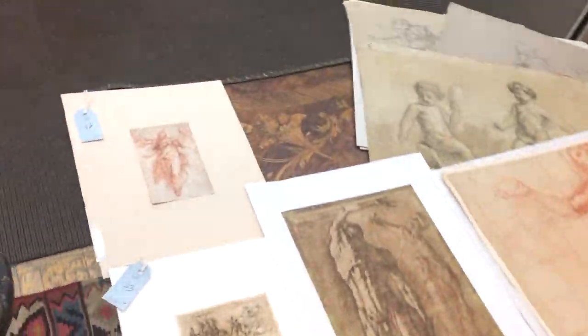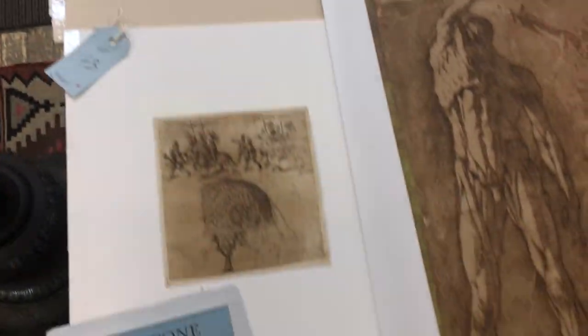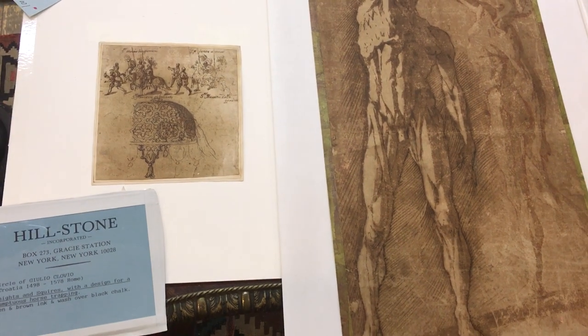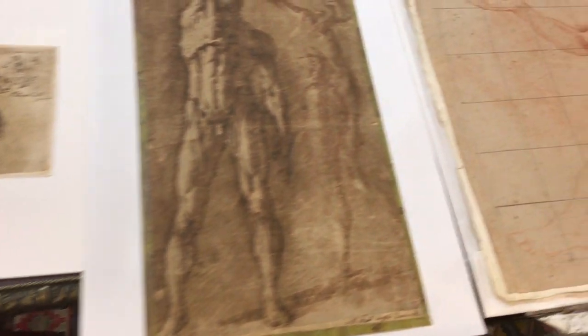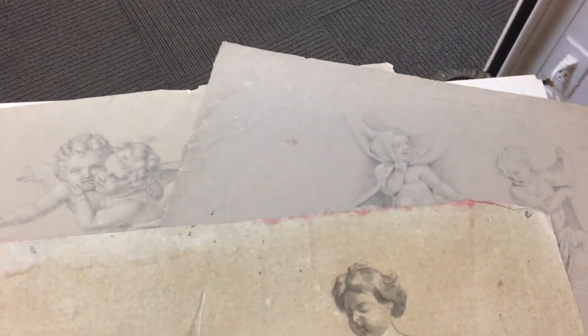The artists including Andrea Boscoli, Alessandro Casolani, Giulio Clovio, the circle of, and this one on the right, attributed to Baldassare Franceschini. In the back, we have this lot of three drawings, unidentified.